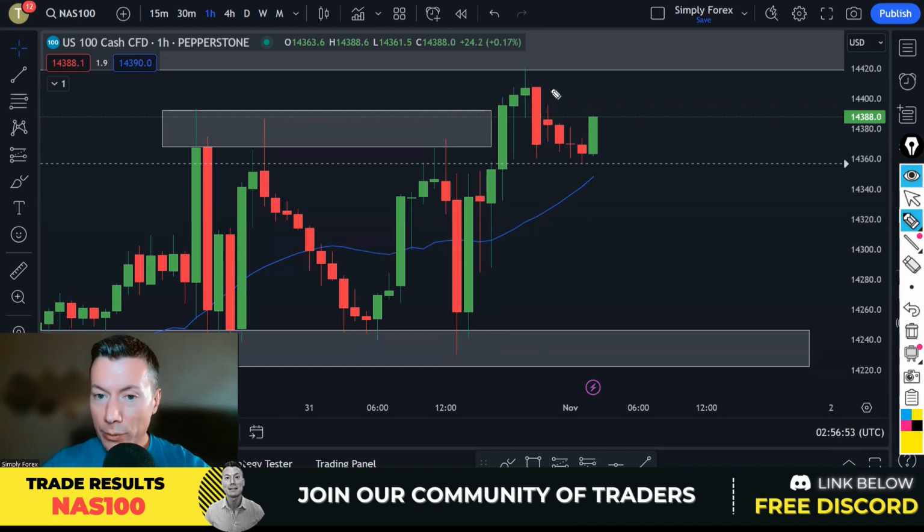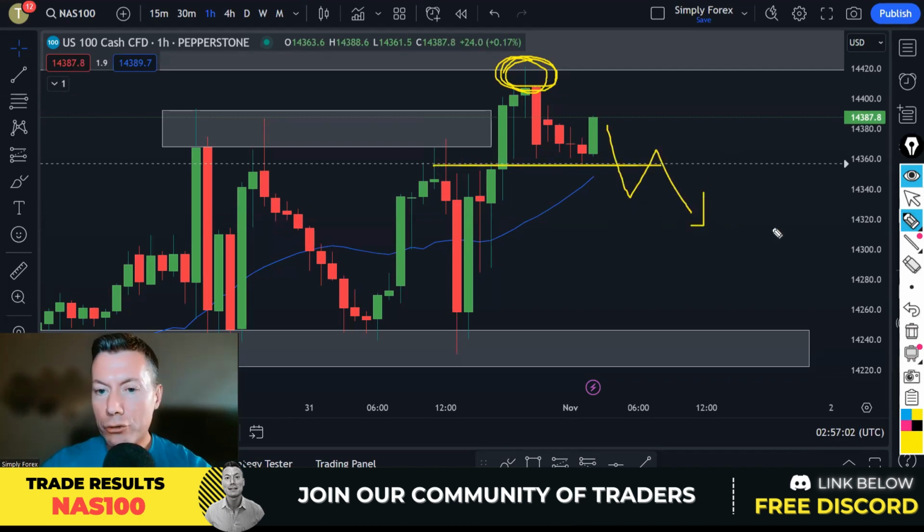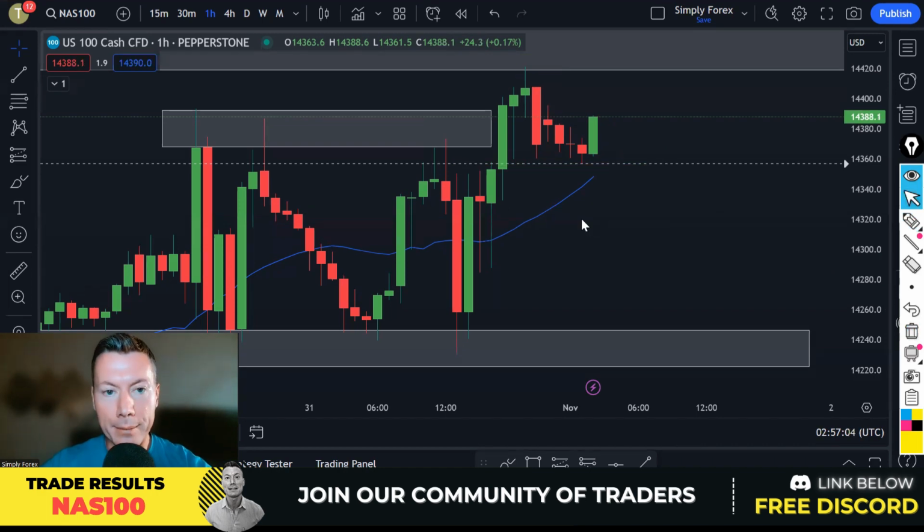Having said all that, guys, I'm still interested in the NASDAQ because it's now hit this daily level. Okay, and we're looking at this level here. If this potentially breaks, this will be a trade idea for today, and we'll take a look at that in a minute.